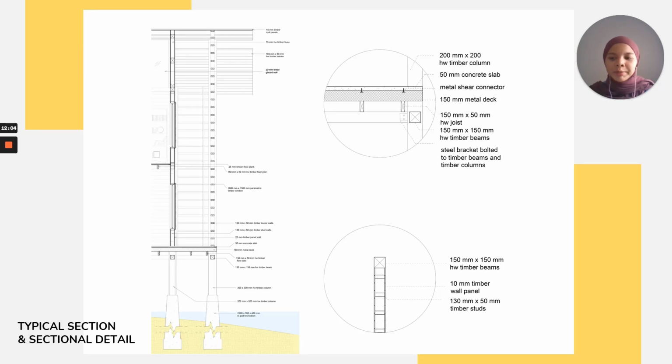Okay, so here is the typical section and also the sectional details. For this project, we will be using a lot of timber construction. So the building is supported heavily by hardwood timber columns. Since there are toilets where timber is not ideal to be used, there will be concrete walls and also concrete slabs to accommodate that.